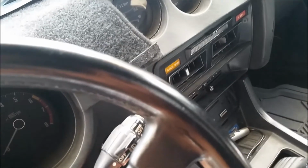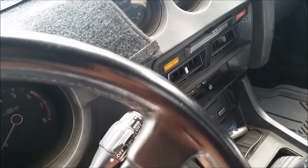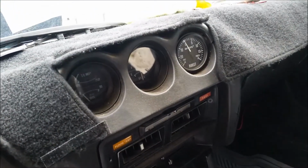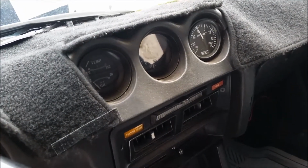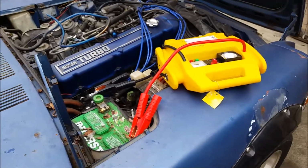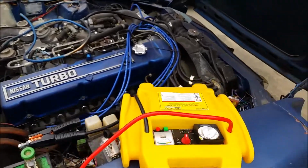I don't think it's gonna start. Oh, hidden kill switch here. No, I don't think it's gonna help. I don't think it's gonna start without some help. Alright, let's go hook up a jumper. Yeah, buddy, I got it started.